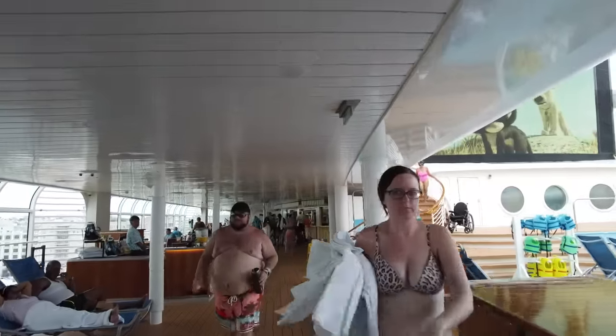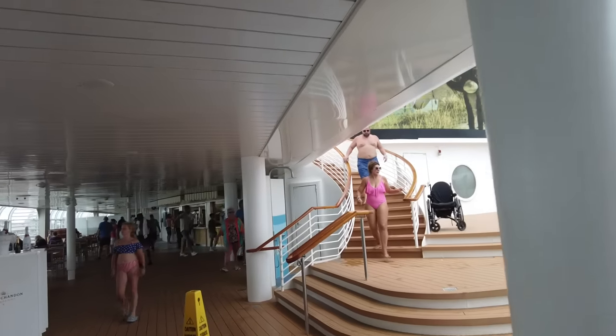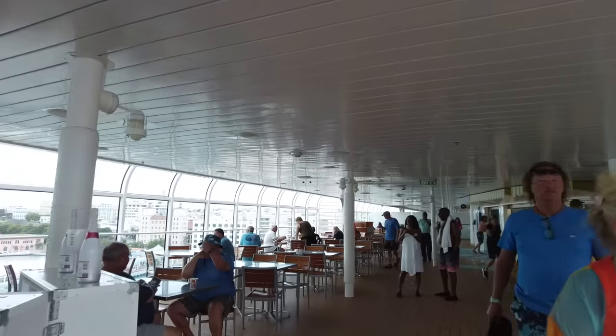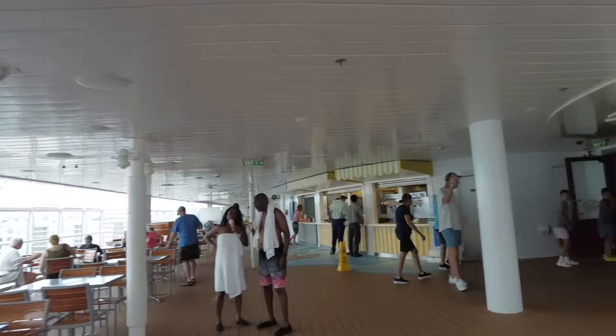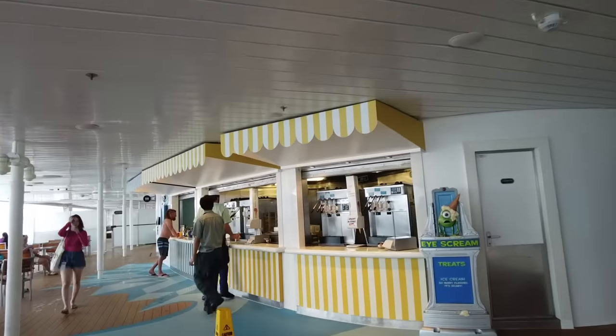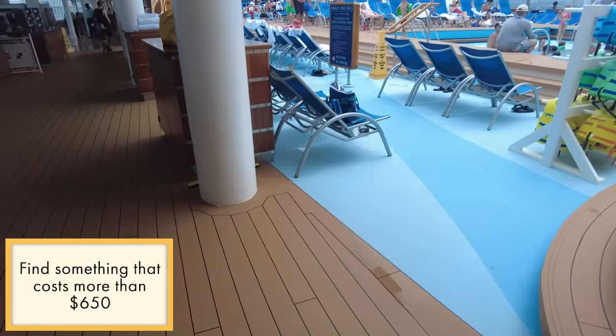It is very busy, so if you'd prefer some other quieter pools, they have adults only options. They actually have teen pools, little splash pads, so you don't have to hang out here. I will be back for the ice cream, but right now we're headed to get some of that pizza that I literally won't stop talking about.